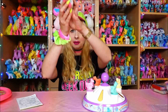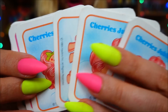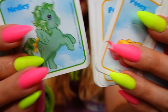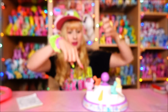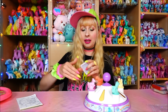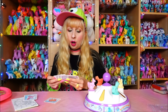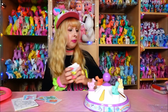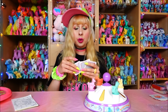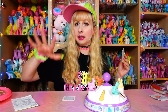You have these cards, and you always have 4 of the same cards. We've got 4 of Cherry Strubbily, 4 of Heartthrob, 4 of Posy, and 4 of Medley. So the same ponies that are shown here at the stampers. And everyone who's playing gets each of these cards. So 1 Cherry Strubbily, 1 Heartthrob, 1 Posy, and 1 Medley. And each round you choose one of the cards and put it in front of you closed so that the others can't see it.